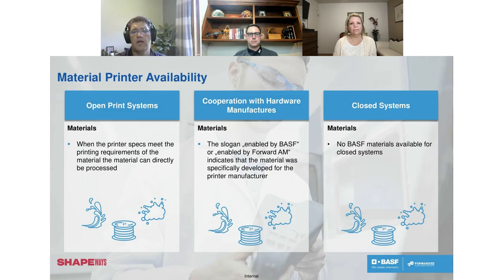Our cooperation with hardware manufacturers, we've chosen some. We talked about HP already, where we're working together to create the best possible print outcomes. And in that instance, you will see an addition to the label that says enabled by or powered by Forward AM, and that indicates that we've worked with that manufacturer to make sure that the materials and the machine combination are the best that they can be. And then closed systems, we don't participate with right now with any of the manufacturers that have closed systems. That's just a choice that BASF has made strategically, and that's where we're at.